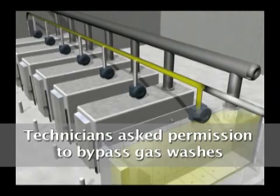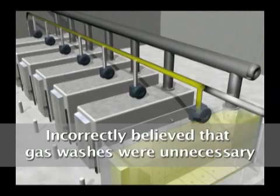The supervisor agreed. All of them incorrectly believed that because there were no products in the chamber to absorb ethylene oxide, all the gas would be removed in the first step, making the gas washes unnecessary.